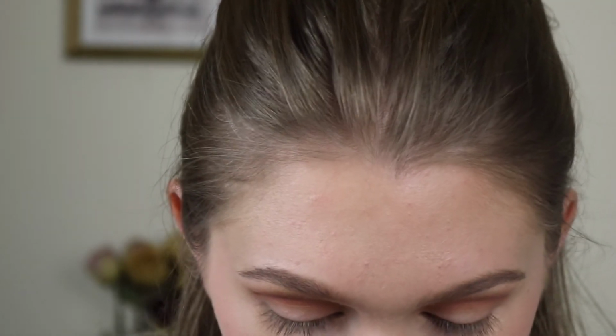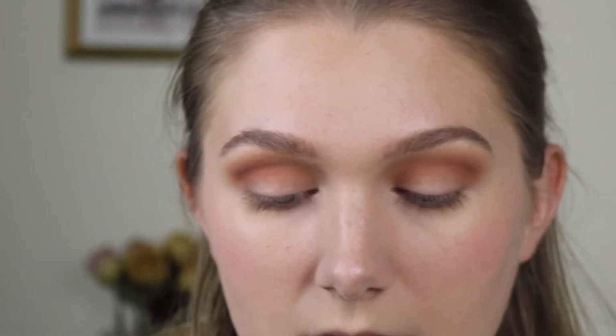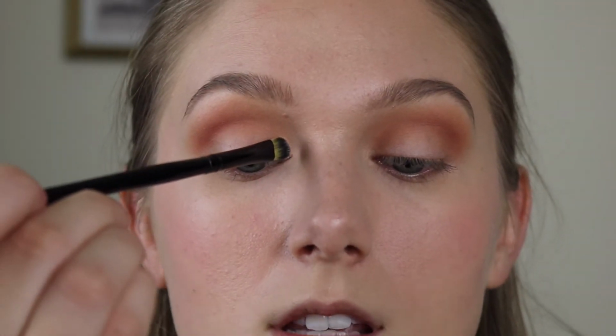I'm gonna put a small amount of concealer on the back of my hand. Doesn't matter what concealer, I just need a concealer to kind of go over the lid. I'm gonna take this small brush to kind of carve out the crease.